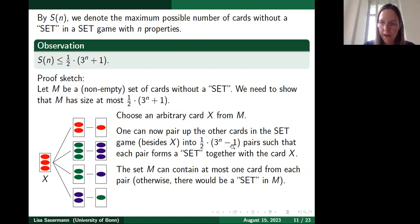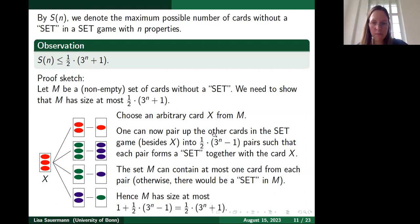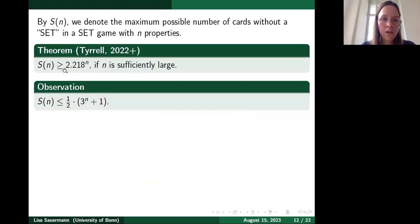And because there's that many pairs, a half times 3 to the n minus 1, that means besides the card X, M has at most that many other cards. So the total number of cards in M would be 1, that's for the card X, plus the number of cards, 1 from each pair at most. So 1 plus a half times 3 to the n minus 1, and that's a half times 3 to the n plus 1. Okay, so that shows that the size of any collection of cards M without a set can be at most this, so we show this upper bound on S of n. Okay, so here's again the lower bound, here's the upper bound we just showed, and as you can see, there's quite a difference between this upper and lower bound.